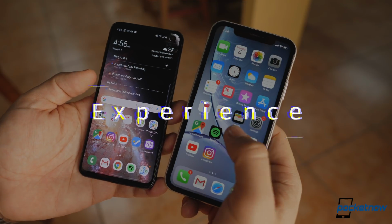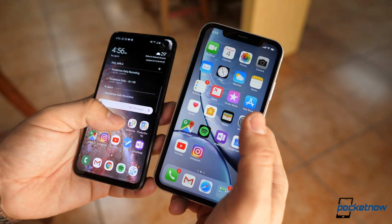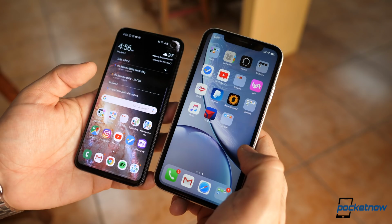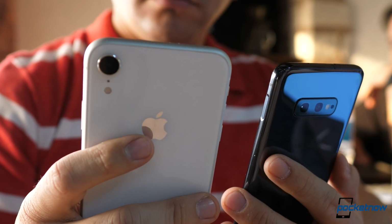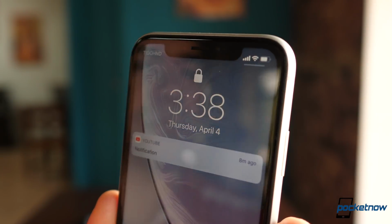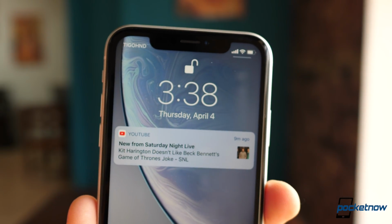Now, the experience of both is quite comparable. Their user interfaces are both fast and fluid, and so long as you disable Bixby Home on the Galaxy, you'll find no opportunities for stutters on either device. I find One UI to be more logical from a user's perspective, but there are some things where iOS shines, like in not showing your notifications until your face is detected, and where the Galaxy still doesn't offer this.